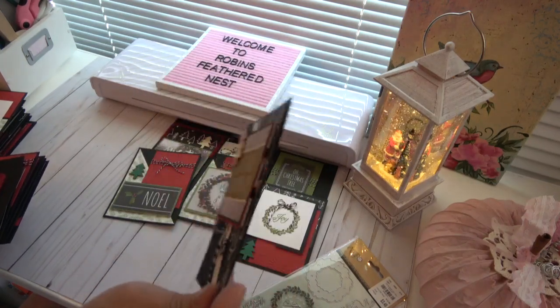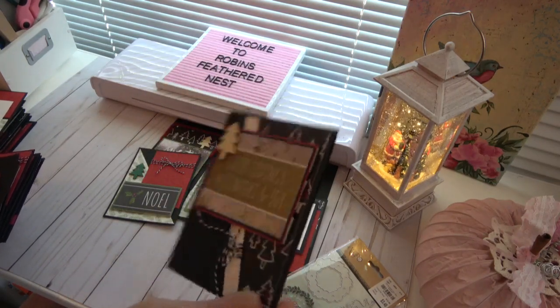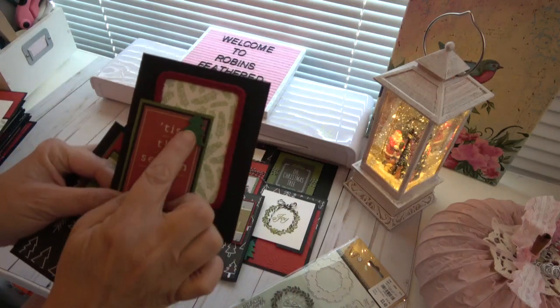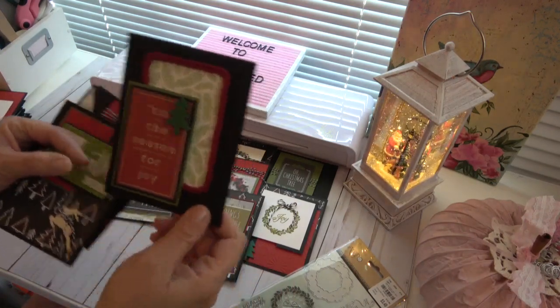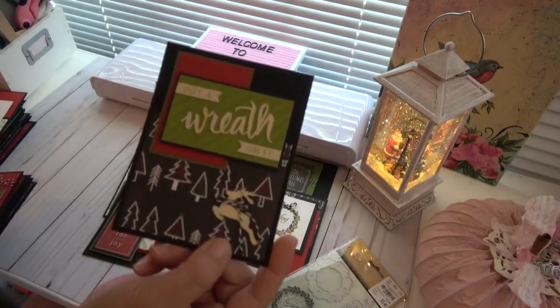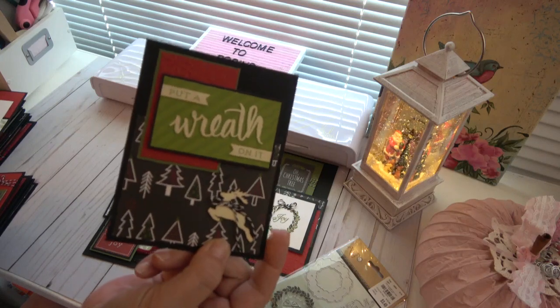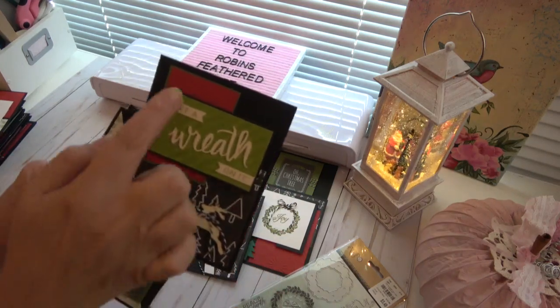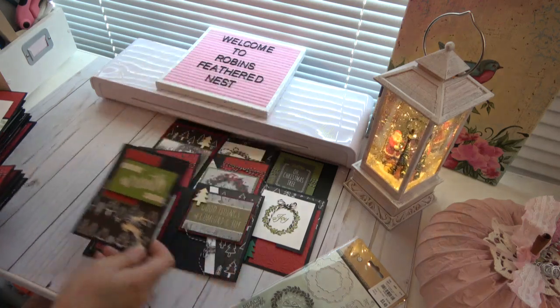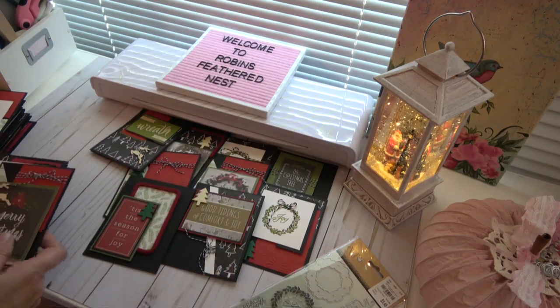And there's that. All of these are dimensional, as you can see. On some of them I've added the little wooden trees, or you'll see some reindeer. There you go, there's a little reindeer. And on some of the pages I have done some embossing. I do not remember the name of the embossing folder, though. I apologize.